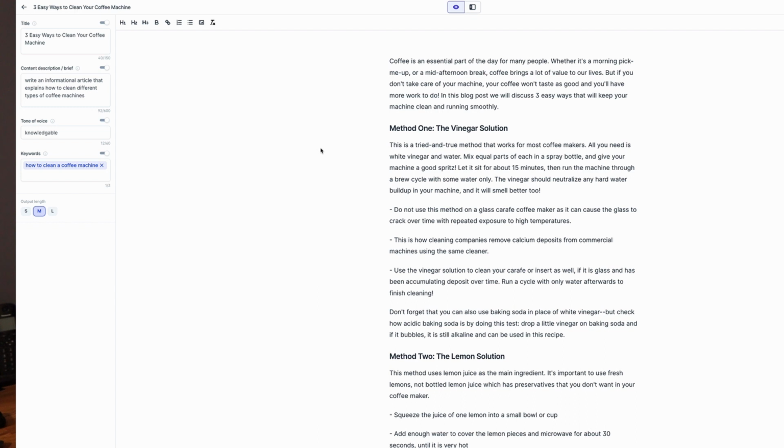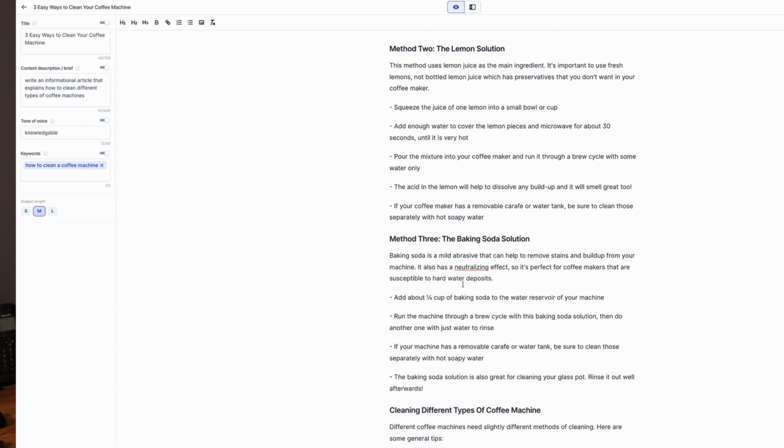If I take a look at the second piece that I wrote, this one took me less than 10 minutes to create, and I think that's because this was the second one that I'd done. I was getting used to the way Jarvis works, and again you can see here the title on this one was 3 Easy Ways to Clean Your Coffee Machine. So the premise of it was slightly different in the sense that there were 3 different methods of cleaning. So that's where we go first. So we have the intro, then we had method 1, method 2, method 3.